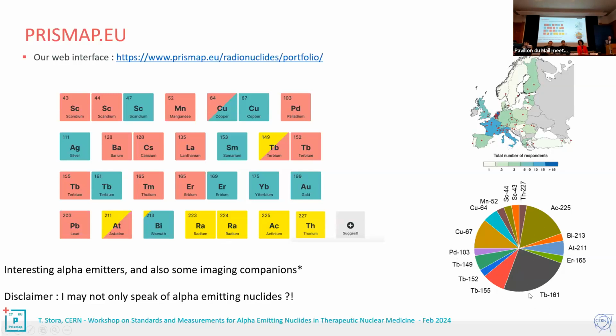Here is a small survey we did across Europe on what your favorite radionuclides are. I think we had an introductory talk this morning and other debate. And I'm still, after more than 10 years in the field, a bit uneasy about these discussions on what is your favorite radionuclide.